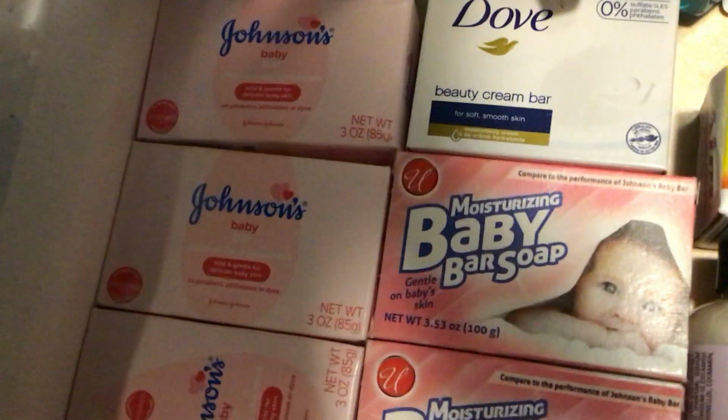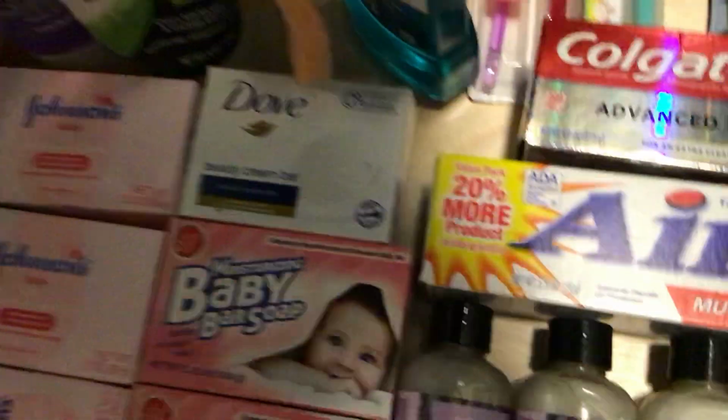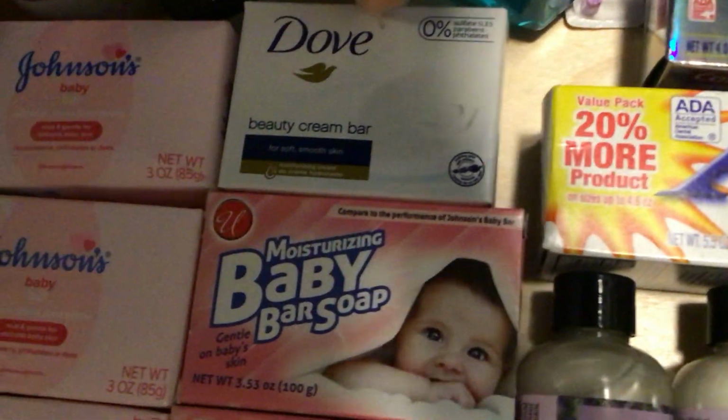The Johnson & Johnson's is $1 for one, or maybe $2. The Dove Beauty Cream Bar is $1. This is 40 ounces, by the way.